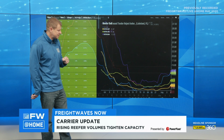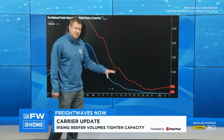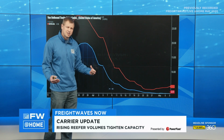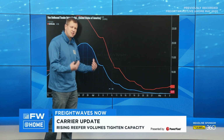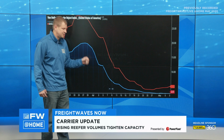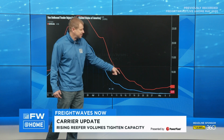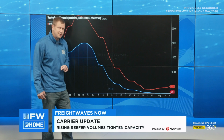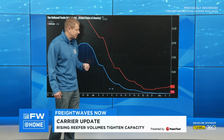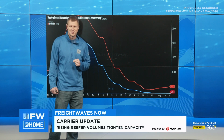So what does that do to capacity? As I back up here, the van outbound tender rejection index is at 2.51%, still declining very slowly, not having a lot of movement, but it is not showing any signs of life just yet. We're still waiting for that heartbeat. The reefer outbound tender rejection index here in the orange, however, is starting to pick up. A lot of these volumes are pulling some of those rejection rates a little bit higher going into May.